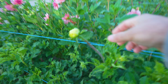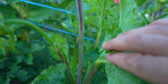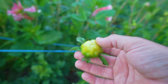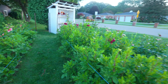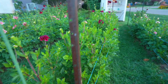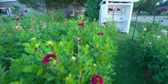And here is the first Mackie. Look at the stem. Mackie is like my biggest dinner plate variety. It gets about 13 inches, so we'll see how it does. Here is Diva. Diva is like a purple, winey colored, kind of half ball variety. It's really tough.